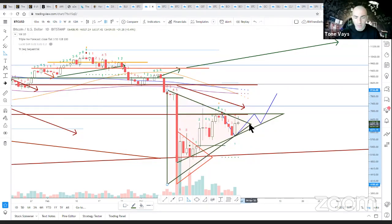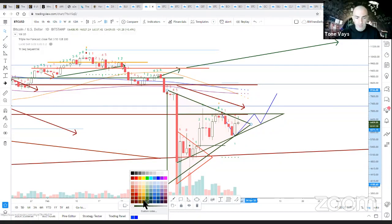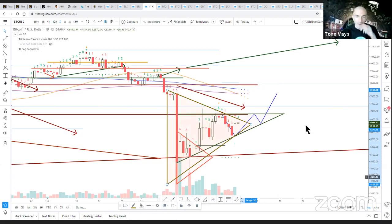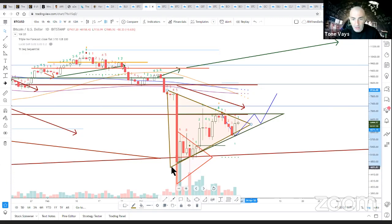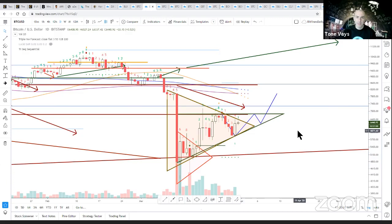And it's a very good one, very clean. Okay, I have to change the color. I usually draw my symmetric triangles in, say, orange color or yellow color. And this symmetric triangle is looking like it's going to break one way or another. It's not that symmetric as I drew it, but something like this can definitely be drawn in a very clean way. And if you draw it as a symmetric triangle, you're not as bullish as Tone Vays is.